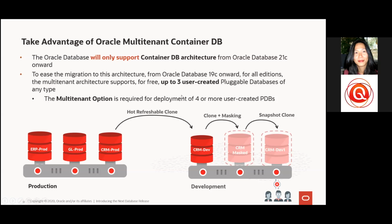So this is something that hopefully will help customers start on this journey to adopt container database architecture. And some of our customers use this as a way to essentially have a development/QA environment, and they use some of the features for pluggable databases, such as cloning, refreshable clones, to be able to easily keep their development and QA environments up to date. Okay, so this is something I encourage all of you to definitely go check out.